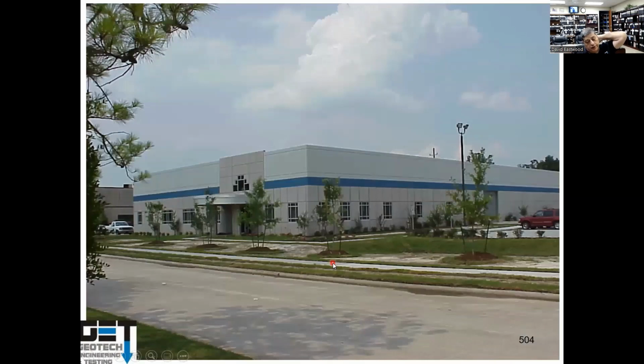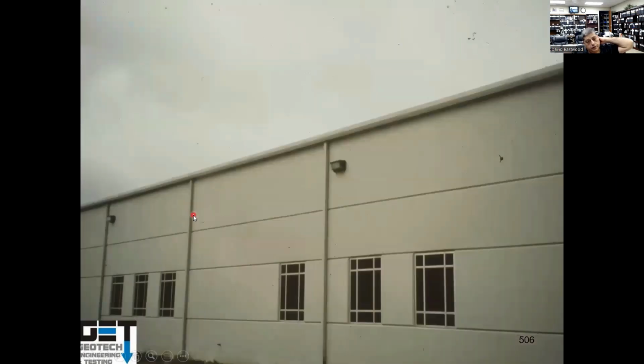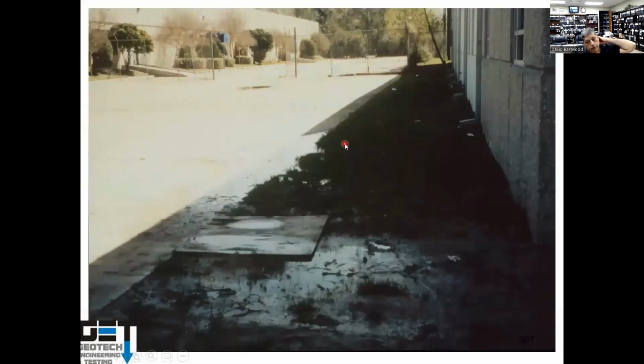Here's a building near the Bush Airport. It had the sloping roof, and all the gutters were on one side only. So this area just was wet and causing heave. So the whole east side of the building was all cracked up.